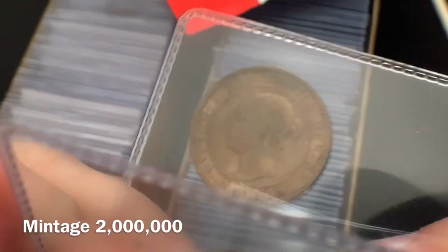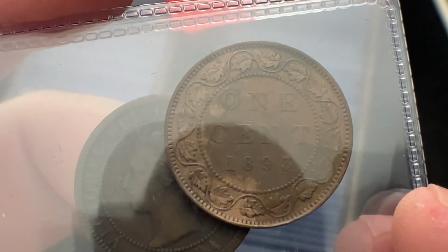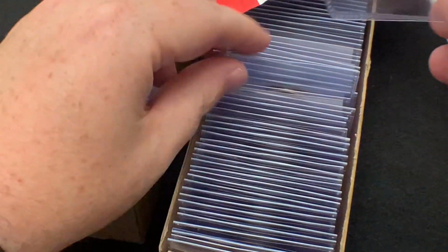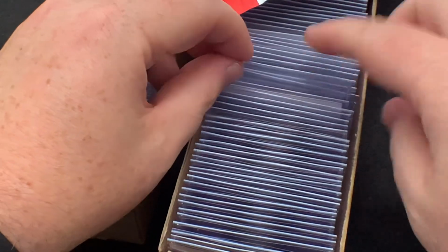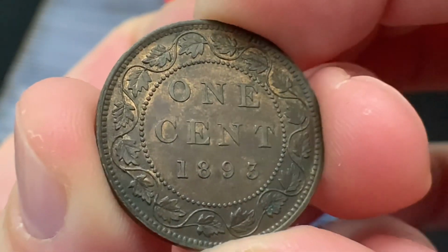Here's an 1893. The mintage of these were about 2 million. 1893 is one of my favorites. These ones have been kind of played with. You can see the color's been changed a little bit. But don't worry, I've got a really nice example here. This is another one of my favorite large cents to own. This one you can see a little red under there.